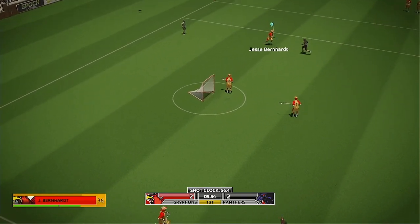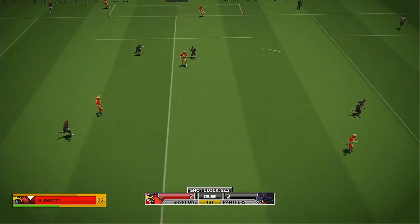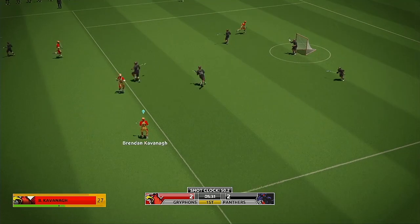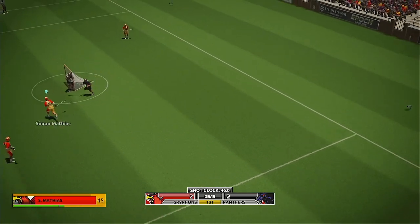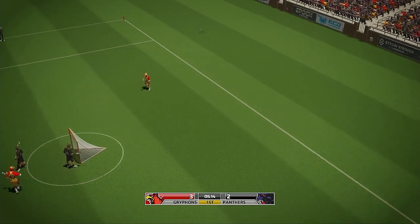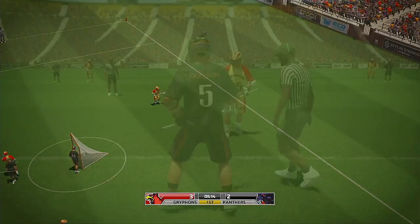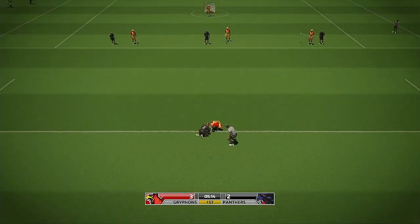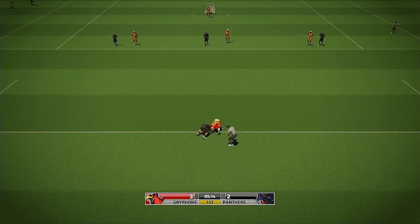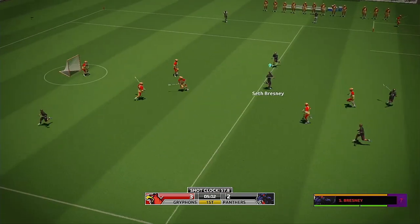Red ball. Full stop center. Simon. And scores. The away team are in front here after that goal. Every faceoff is important. Let's see who comes away with it here. Dodson wins the faceoff.